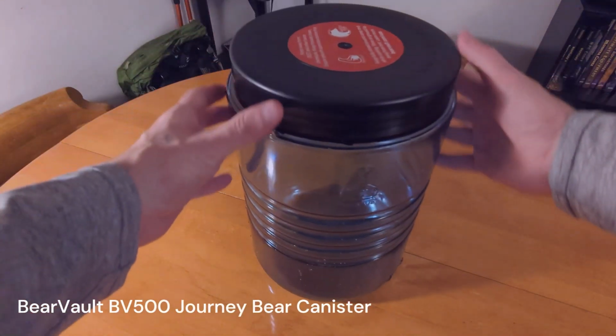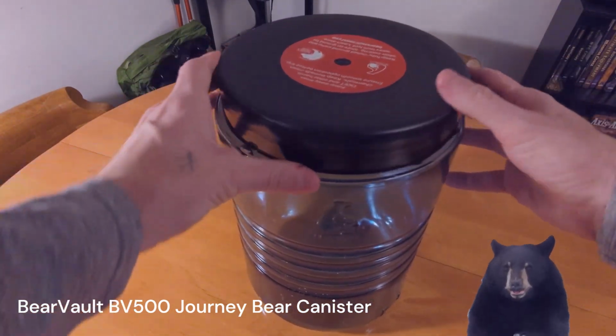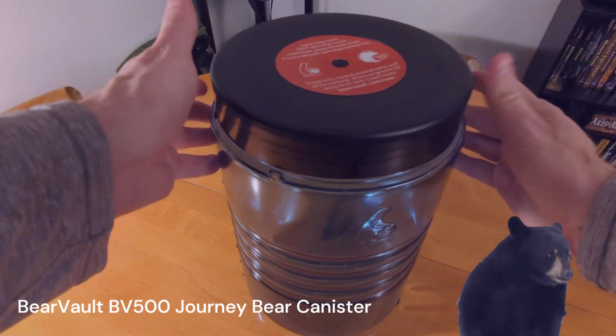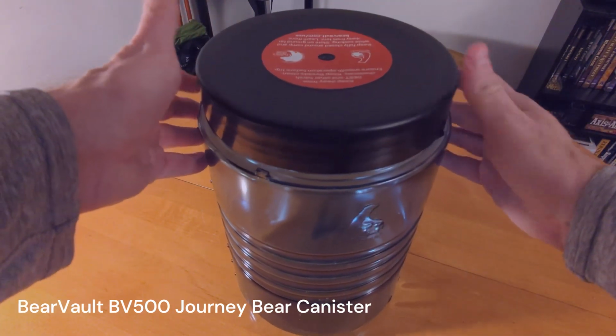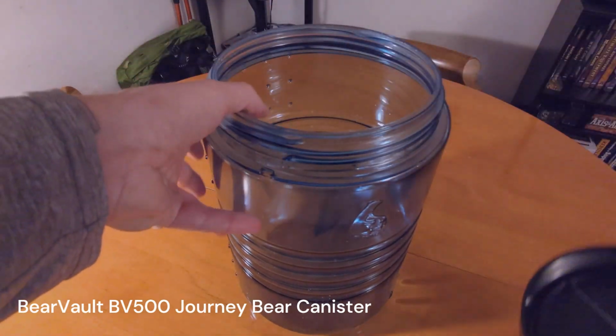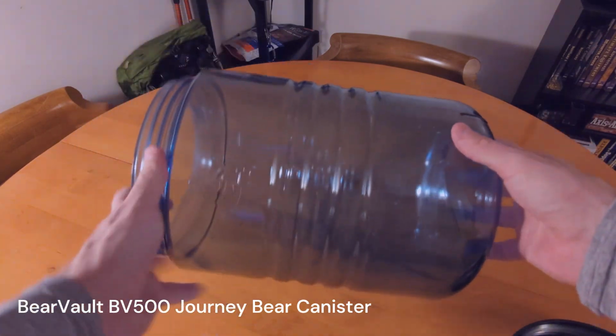Bear canisters are handy contraptions that have become mandatory in some national parks. They store and protect your valuable food cache, making it impossible for critters to access it. You should store your food and other scented items in here, and keep it about 100 feet downwind from your camp when sleeping. Lastly, the canister can also make a nice camp stool if you want.